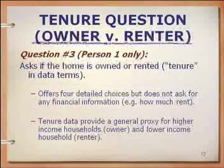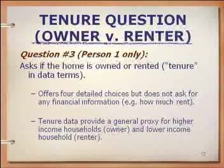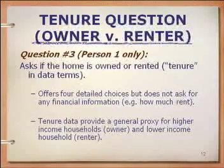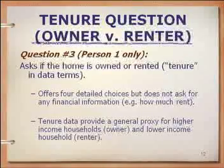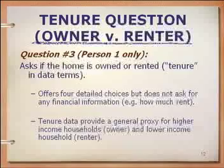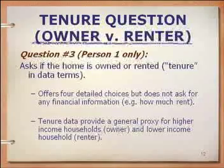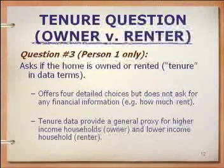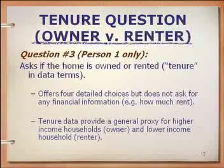Tenure is owner or renter. Again, only one person in the home has to answer that. Is this home owned? And there's a couple of choices, like is it owned with a mortgage, is it owned free of a mortgage, or is it rented? And this is important information because, again, it's a proxy for lower income households and higher income households, just generally. And the tenure information is used for other federal program purposes. But again, that question will only be asked of person 1.